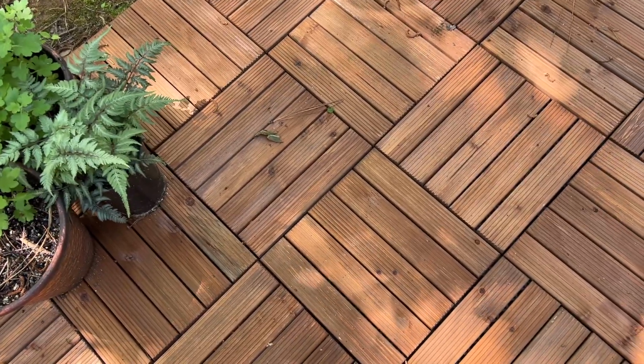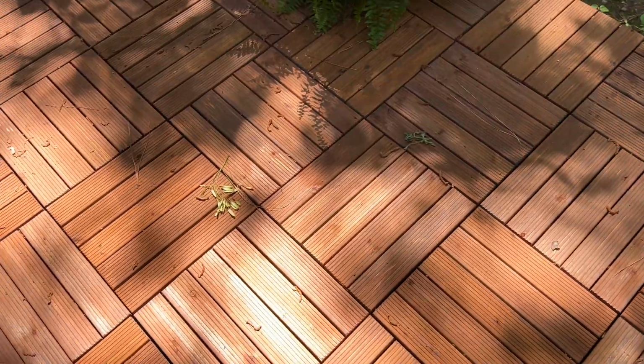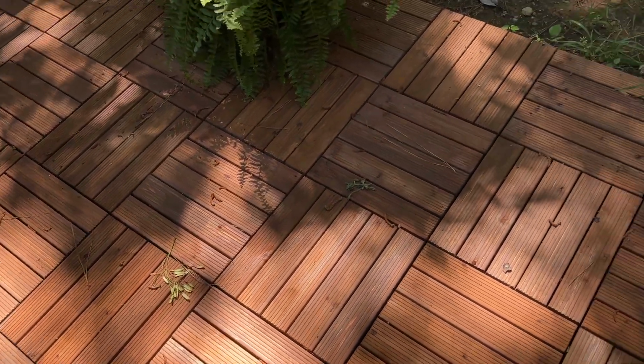These are the tiles my husband is putting down. They're pretty neat. And he got these on Amazon.